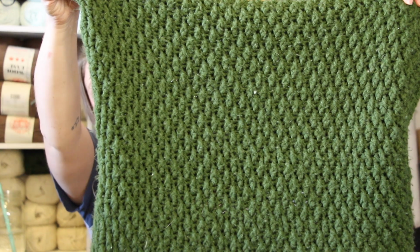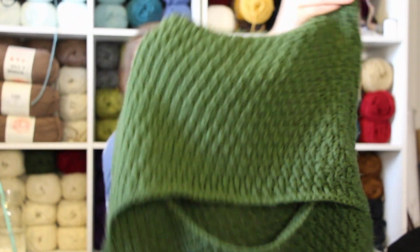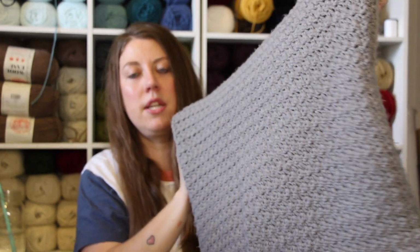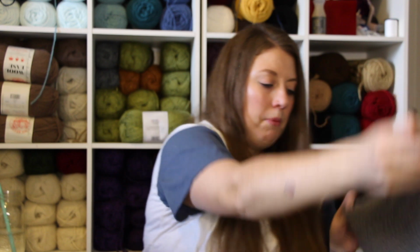This is the alpine stitch, just solid here. And then the Suzette stitch. I really like this one. I like seeing the Suzette stitch in gray. I don't know why. So these are starting to pill a little bit, but I have the, what you call it, that fuzz thing that helps get those things off.